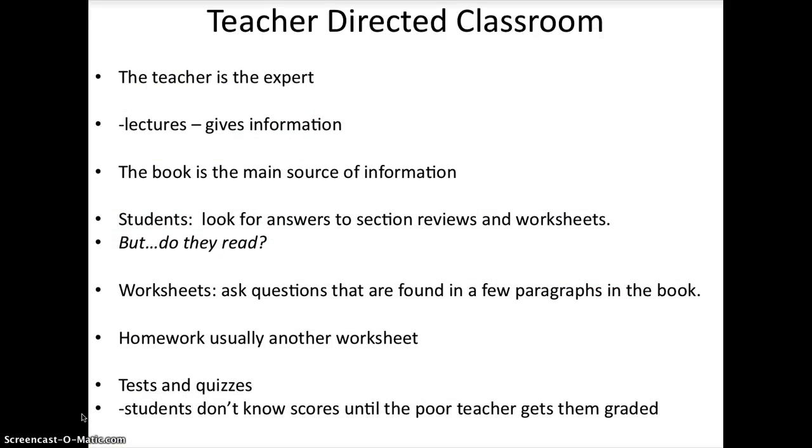In this teacher-directed classroom, the teacher is the expert. Oh, by the way, take a deep breath. You don't need to write any of this down. You see how cool this is already? This is a video. You can go back to it anytime. I'm already giving you electronic notes here. Anyway, in this classroom, the teacher is the expert.